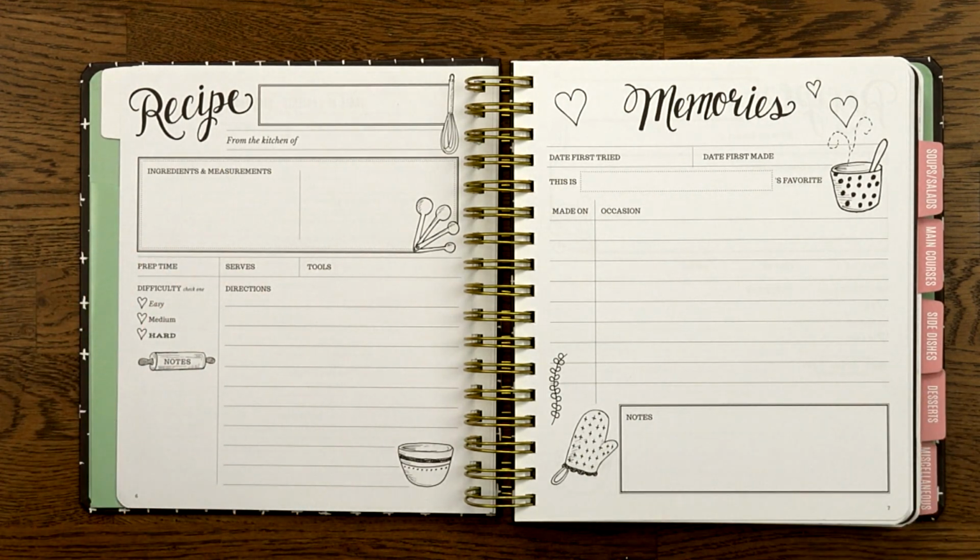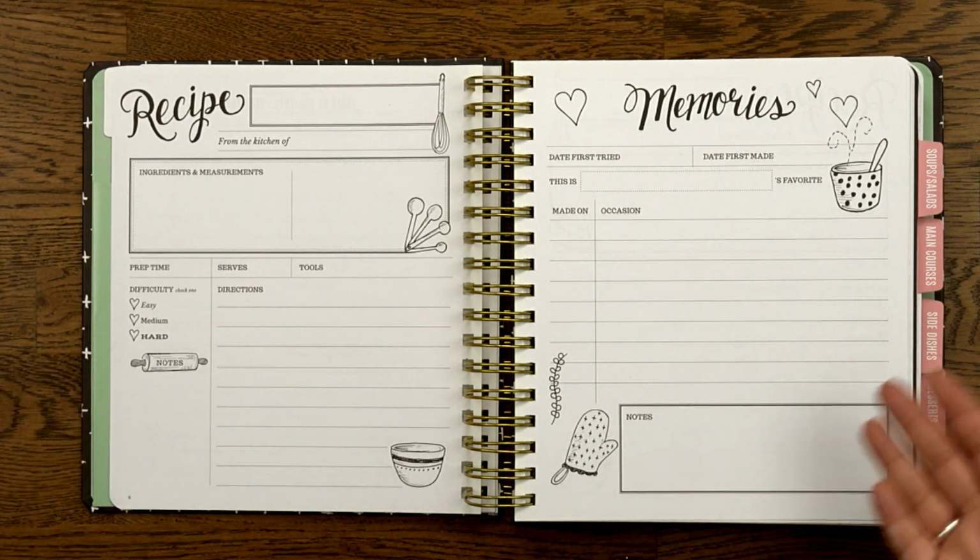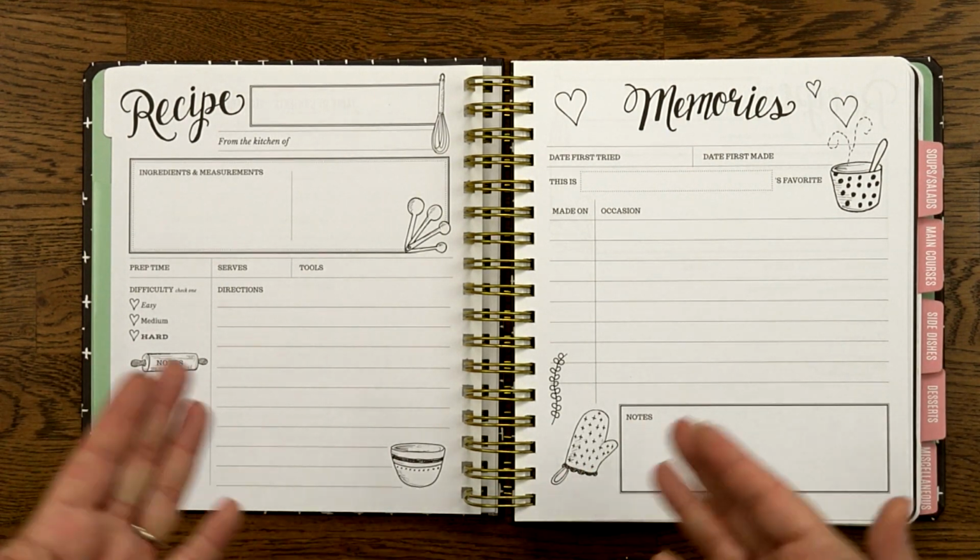Some recipes come from our grandmas, our aunts, a neighbor, someone from church, a friend. That's where you give credit to who gave it to you, because that's part of the memory, part of the thing that's special about it.